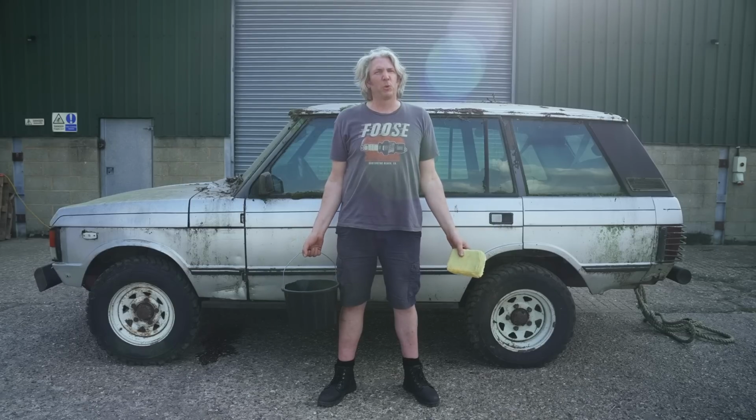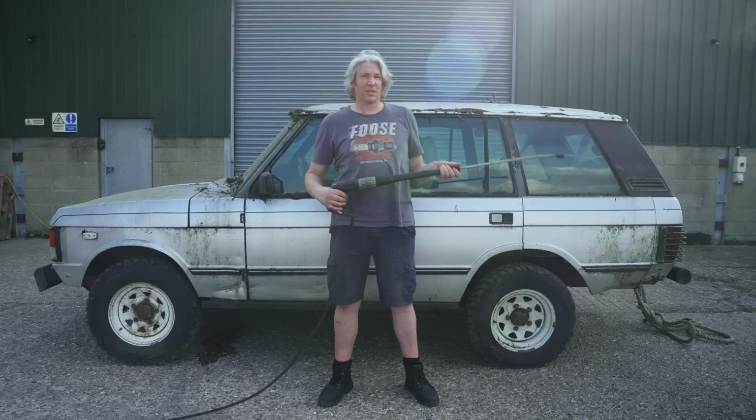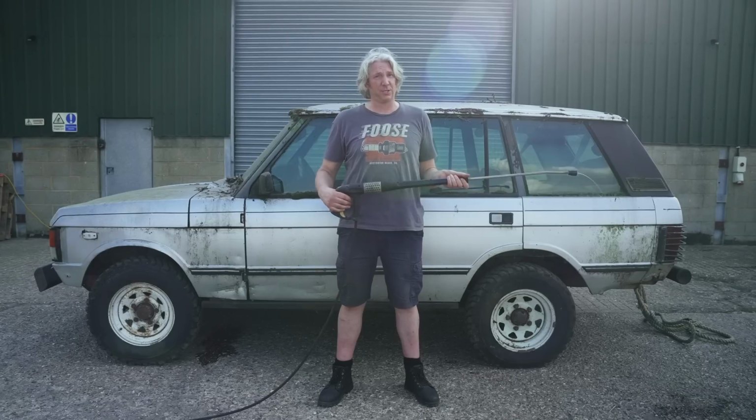I need something a bit more sporty than that. That's more like it. But this car has got all kinds of things growing in it, so it's going to be quite toxic, so I need some proper protection. Right, let's do this.